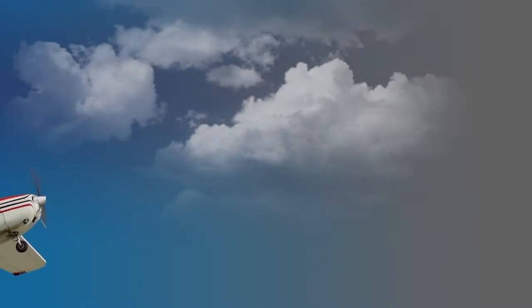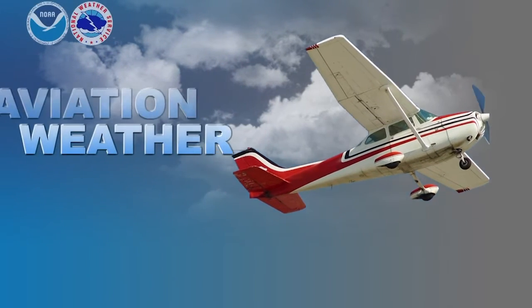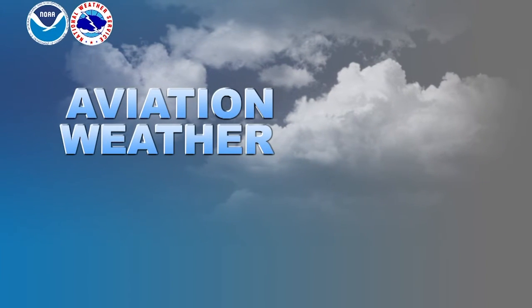near 60 over the southeast coast, and a little warmer over Bristol Bay, 55 to 60, otherwise lower 50s central interior. And now, aviation weather around Alaska. Moving on to flying weather.